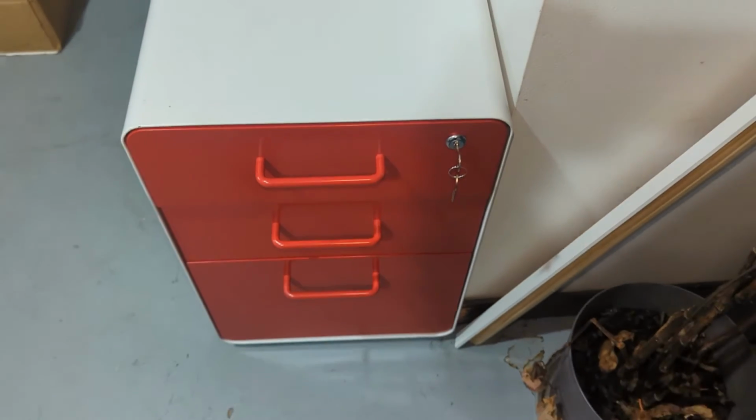Got a bunch of scratches on it as well. It's the same brand, Poppin.